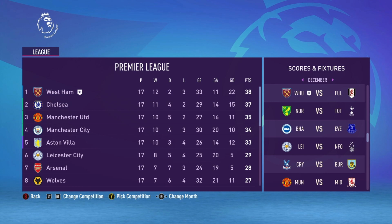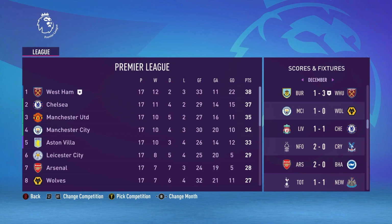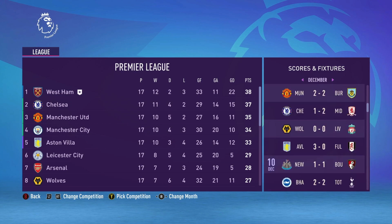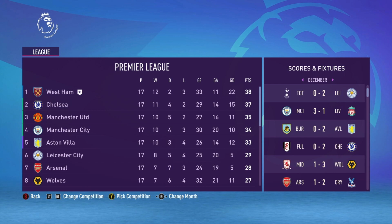Chelsea have stumbled. I think they had like a 5 or 6 point lead last time around. Let's have a look through the games. They've drawn with Liverpool there. Then prior to that, where are they? They were at home and lost to Middlesbrough. Sure they did. Other than that, 2-0 win over Fulham.